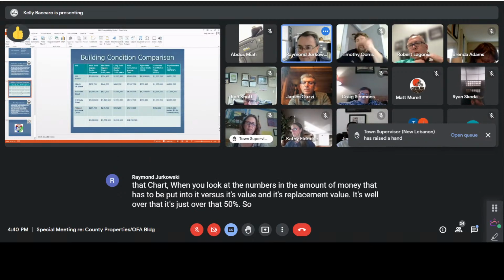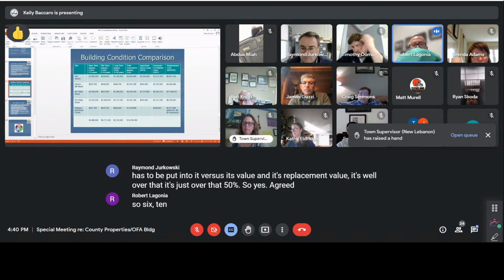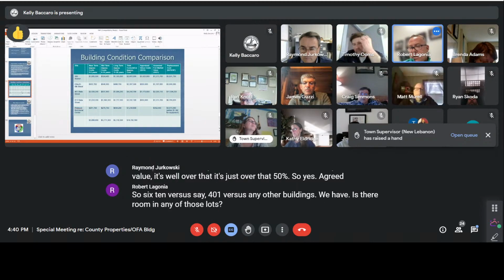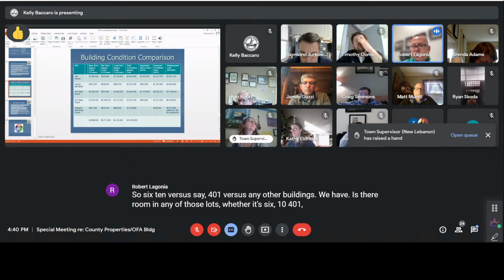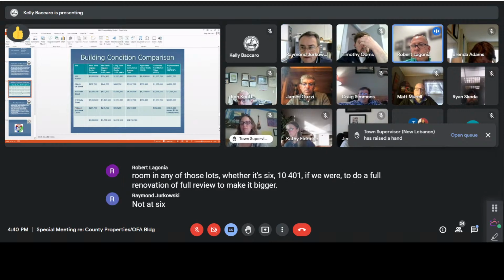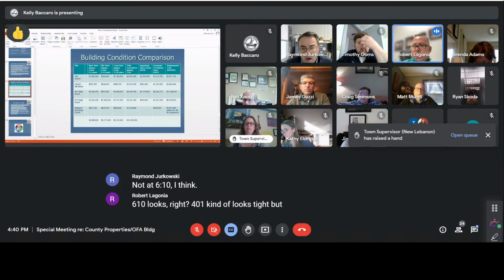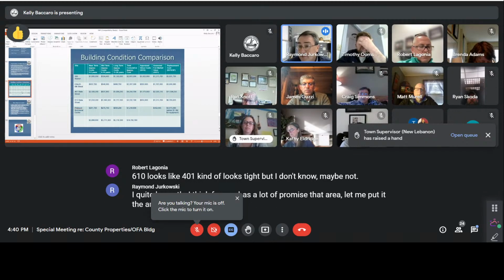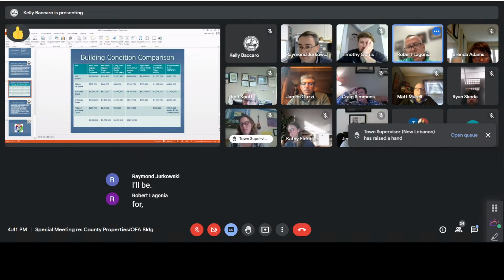So yes, agreed. So 610 versus say 401 versus any other buildings we have, is there room in any of those lots, whether it's 610 or 401, if we were to do a full renovation, a full redo to make it bigger? Not at 610. 610 looks tight. 401 kind of looks tight, but I don't know. Maybe not. Quite honestly, I think 401 has a lot of promise, that area. Let me put it as the area of 401, because it's not contained within that site. So it doesn't have to be replaced for, in my estimation, apples to apples.